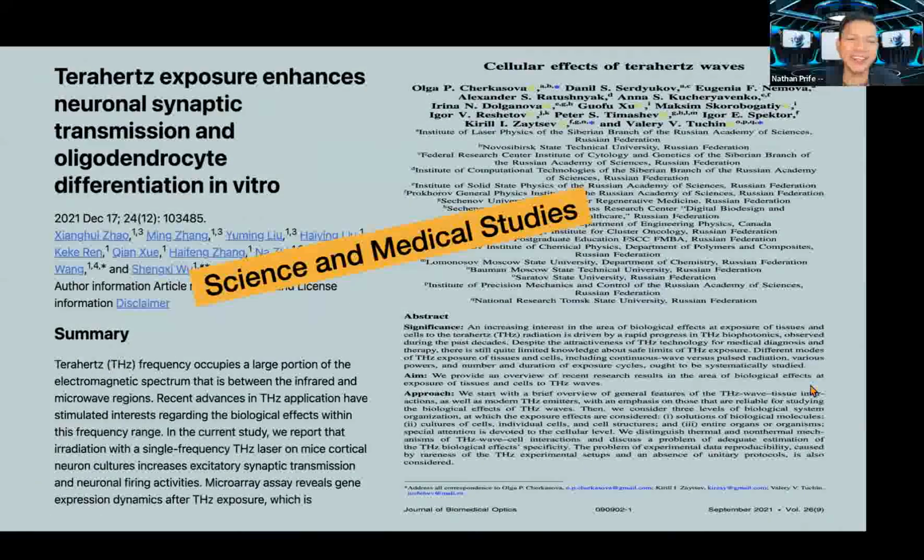And this one here was from December of 2021. They found through research that terahertz exposure enhances neuronal synaptic bonding. Now, what is neuronal synaptic? That is in the brain. This is the bonding of neurons. When neurons are bonded, that's where memory, skills, and motor movements come from. Sometimes when a person is paralyzed, the neuronal synaptics is debonded.